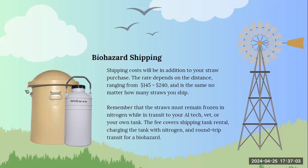Can I just store it in my refrigerator, in my freezer? And it's not cold enough in what we store our food in. Correct. It actually has to be colder than that. So it's stored in either a vapor tank, nitrogen tank, or liquid nitrogen tank, which is why it's a biohazard when it ships.